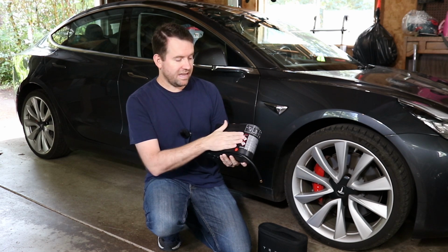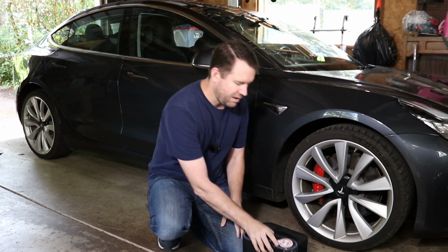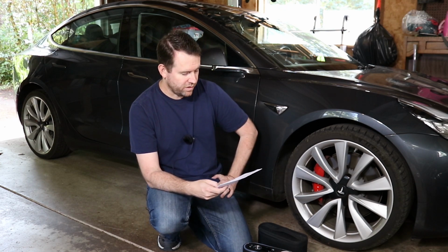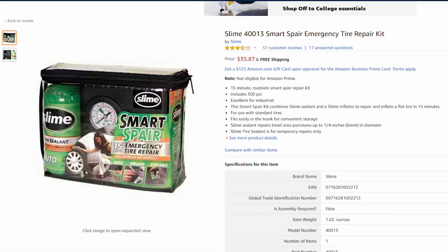Now, this again is $80 from Tesla. However, they do have cheaper ones on Amazon. They have one called the Slime Smart Repair Tire Kit, and that is on Amazon for $35.